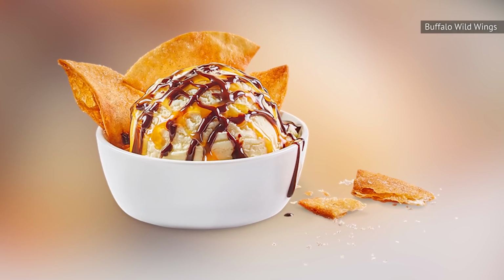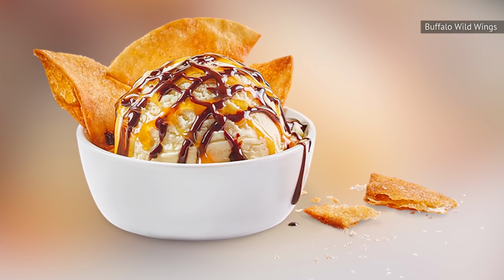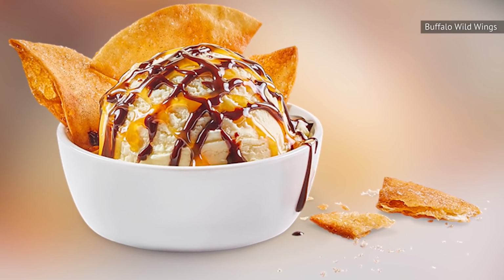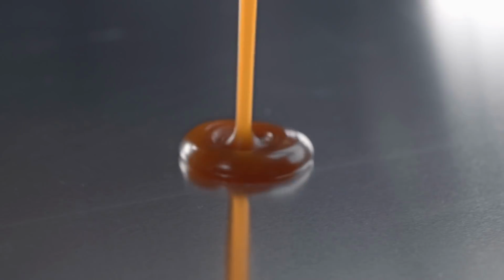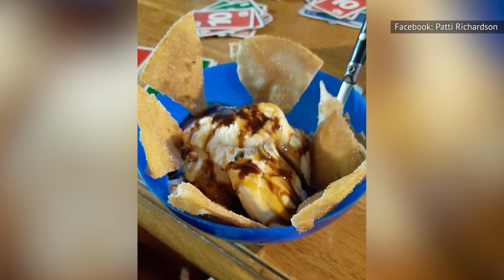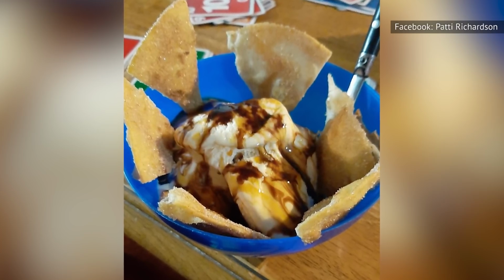On the dessert menu, their loaded ice cream is seriously inventive. It might sound simple, but the flavor combination works so well and might even remind you of something you could eat at the county fair. The loaded ice cream features vanilla ice cream, topped with chocolate and caramel sauce, fried tortilla strips, and cinnamon sugar. Again, it might not sound like much, but it's seriously so good.